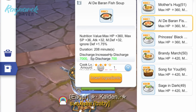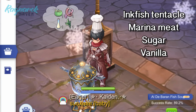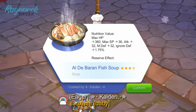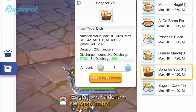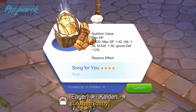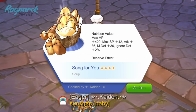For the Aldebaran Fish Soup, you would need a steaming cookware and the following ingredients: Inkfish tentacle, Marina meat, sugar, and vanilla. It will give us plus 32 attack and 1.75% ignore defense. While for the Song for You, you would also need a steaming cookware but with the following ingredients: Mutated fish, Marc meat, cheese, and apple vinegar. It will give us plus 36 attack and plus 2% ignore defense.